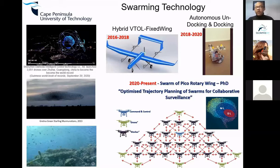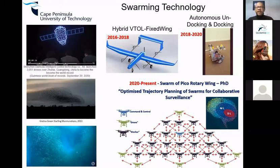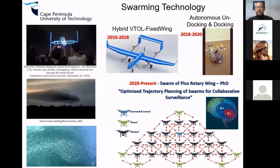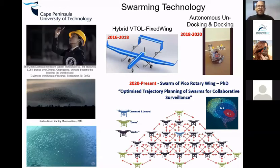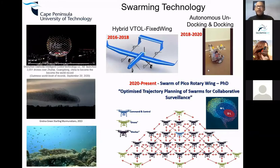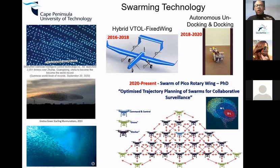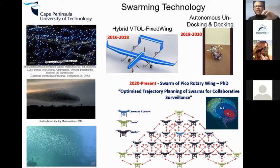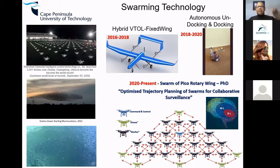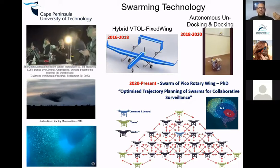So my journey, as I said, started around 2006, but the actual hardware for it started in 2016-18, where we essentially developed a hybrid, a vertical takeoff and landing fixed wing aircraft to act as the delivery system for smaller drones. At the same time, we also developed an autonomous docking and undocking system, with the idea that your VTOL will fly to a specific area, go into a hover, and then release these smaller drones, where the smaller drones then undock. They go do a specific mission. They then come back to the mother drone, if you want to call it that. They dock with the mother drone, and the mother drone then brings them all back.